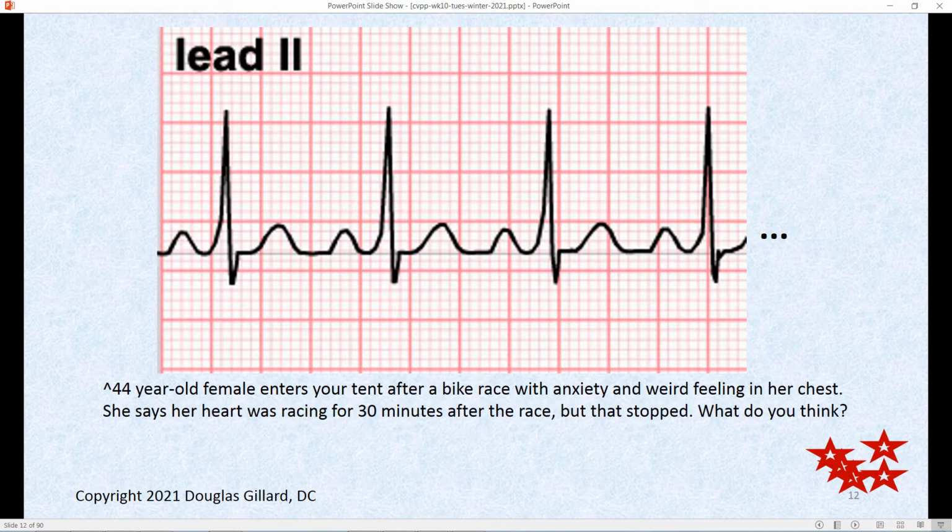All right, a 44-year-old comes in your office after a bike race with some anxiety, a weird feeling in her chest. Her heart was racing for 30 minutes after the race, but finally slowed down a little bit by the time she got to the tent. So what do you think? Our intervals look good. What's the speed? 300, 150. Yeah, it's a little under 100, okay? So it's not even a tachycardia.